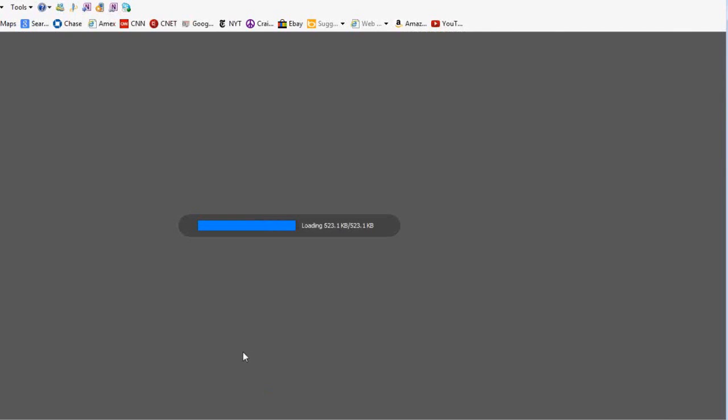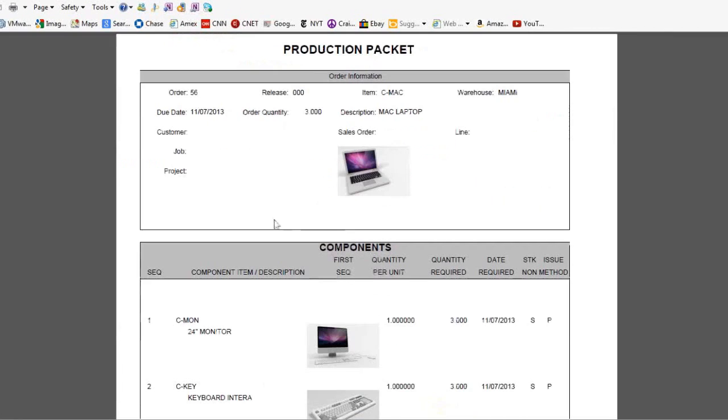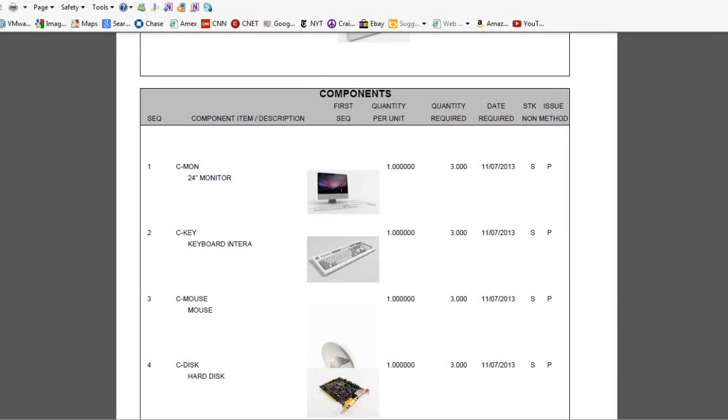So we'll display this document and then show you some of the detail that's included with the list of components and the labor step. Okay, so I'll shrink this down a little bit so it's a little more readable. And you can see then, as I scroll through this packet, we have an option for defining additional notes for an item that would print out at the top of the page immediately below the image for the laptop. You'll also notice that we do have an image for the laptop itself, as well as for the component materials that go into making up this laptop computer.